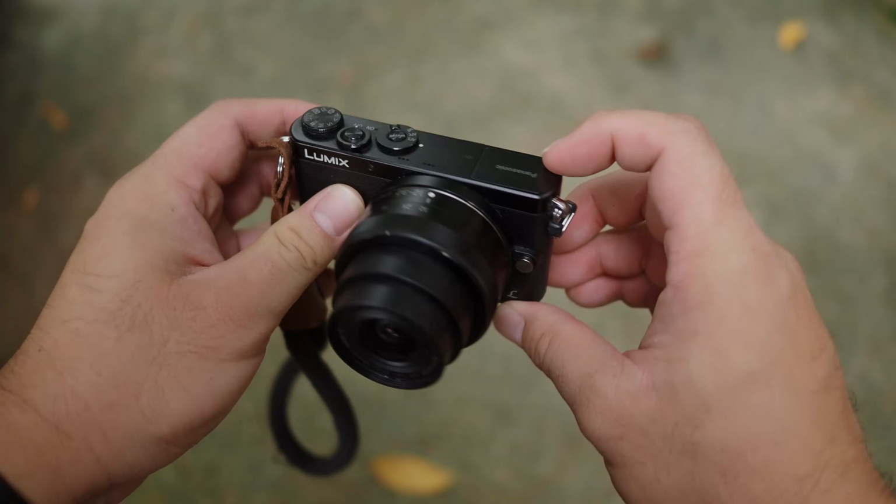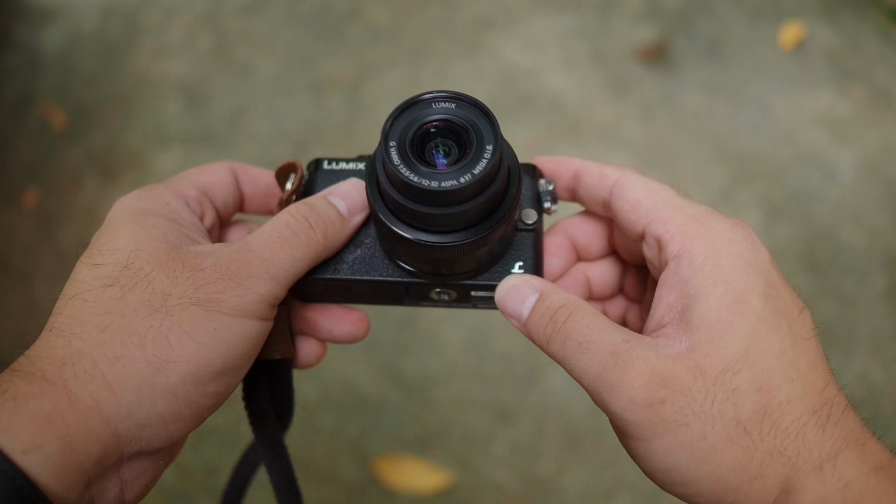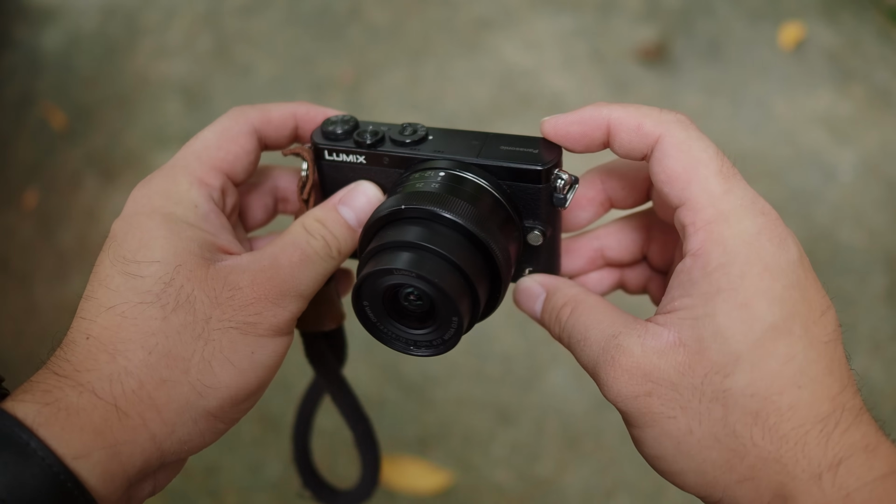This is made of plastic. It feels very fragile, and I don't want to leave this extended in my bag. It doesn't feel safe. I'll destroy the lens. No, guys, when you're not using the lens, please collapse the lens. That's the right way to store the lens away without damaging the lens. I don't get it. The solution of extending the lens, it doesn't work for me.